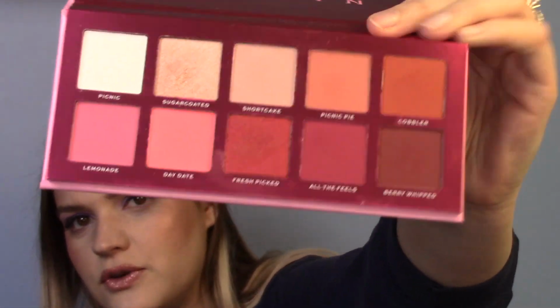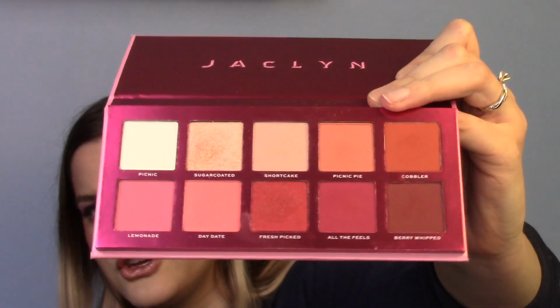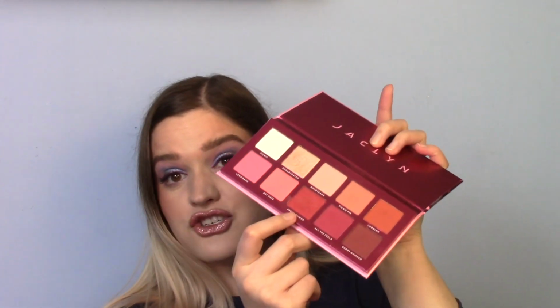So number 11 is from Jaclyn Cosmetics, and it is the Strawberry Fields palette. This is one of two palettes I've only tried, this one and the Luxe Legacy one from the brand. Here is the palette if you haven't seen it yet. Your options are a little limited, but I really like the mattes. The shimmers, they're okay. This red shimmer actually was pretty good though.